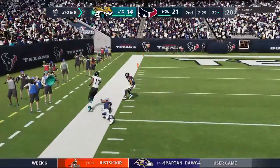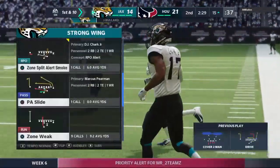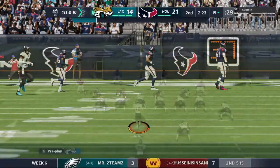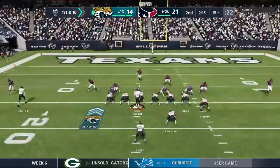The open man is Shark. It's complete. And he's going to be out down inside the 20 at the 15. A Jacksonville first down on a pickup of 17. Line of scrimmage, the 15. It's 1st and 10.